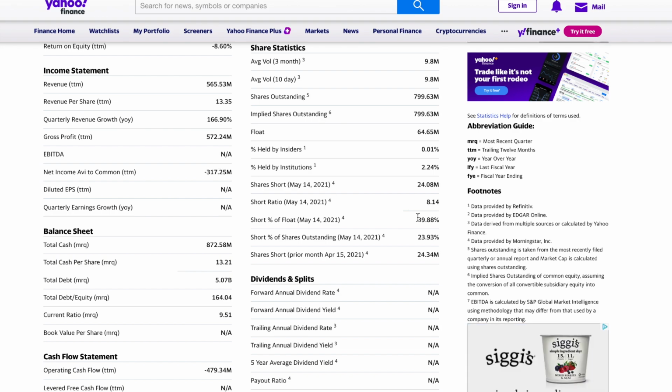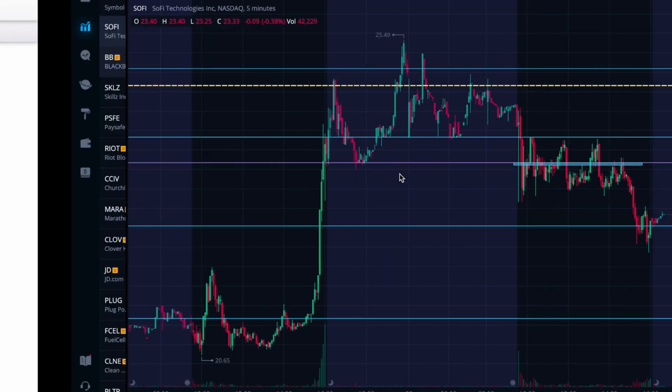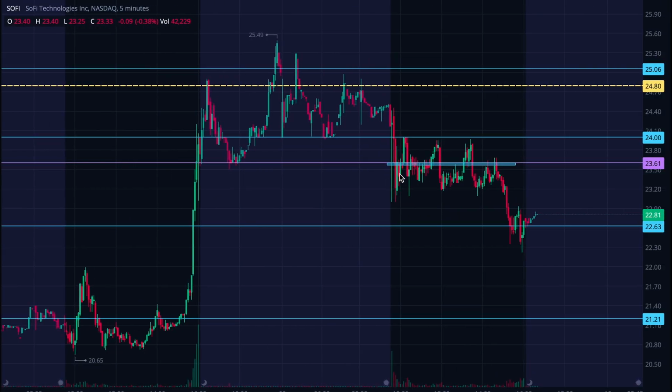Still sitting here at about 40% of the float being shorted. This is data that we're still waiting to get refreshed to be data from the end of May, not mid-May. That'll be the next most important thing as far as I'm concerned. All right, well, I hope you're hanging in there okay.